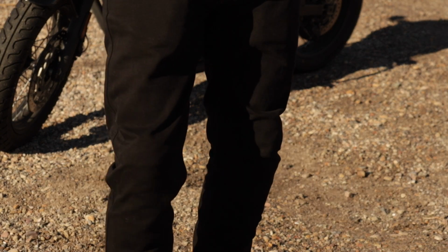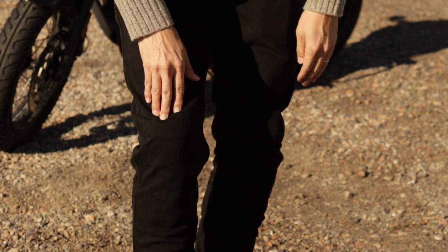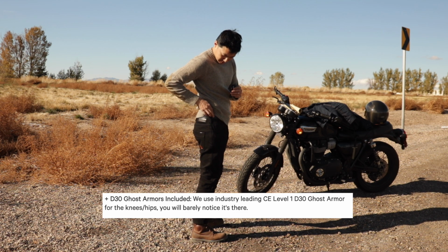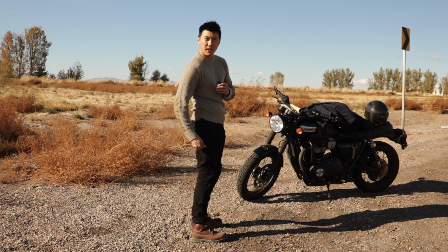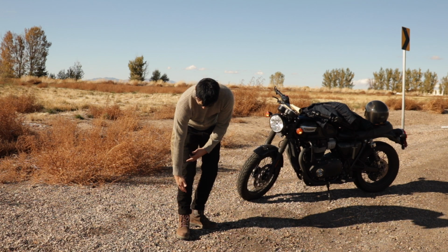The knee armor goes right above my knees all the way to about halfway down my shin. Again, I'm 5'9". And then the hip armors go from right under where the belt loop is all the way up to a little above halfway up my thigh. So about that big, that big.